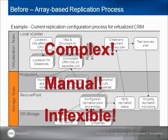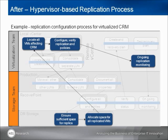However, there's an alternative to this approach, and that's hypervisor-based replication. This is where you move the replication function away from the hardware array or storage level and up the stack into the hypervisor itself. Again, I borrowed this slide from Zerto, but what it's showing in the same virtualized CRM application, is how much simpler it is with the hypervisor-based approach. You still have to have some interaction and coordination between the virtualization team and the storage team, but you can see that it can become a relatively simple 5-step process as opposed to that 17-step or whatever on the previous slide.